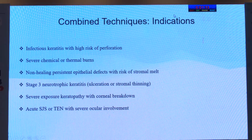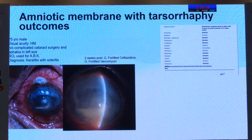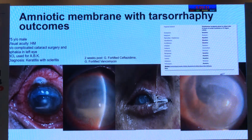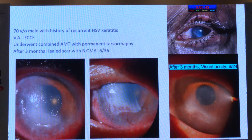Now there are some indications where we have to do a combined procedure, such as when there's an infectious keratitis with high risk of perforation, severe chemical burns, non-healing ulcers with stromal melt, acute SJS or TEN. In a case such as this, there was a large ulcer with endoexudate which did not resolve to antimicrobial therapy. Combined amniotic membrane with tarsorrhaphy was done, and there was scarring and healing in this case. The culture showed pseudomonas in this case. Here's another case of an HSV stromal keratitis that showed great improvement after 3 months.